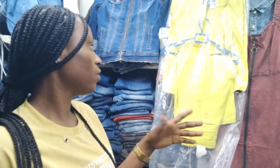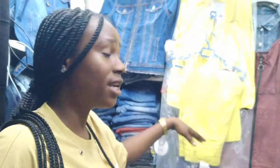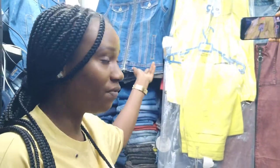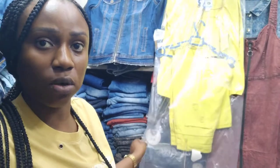What size does it come in? You can pair it with another jeans, dress it up. It's a different outfit, not only this one. You can dress it with different jeans, like one corporate outfit.